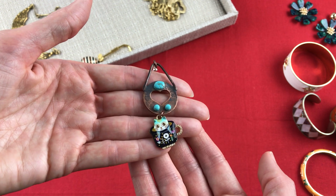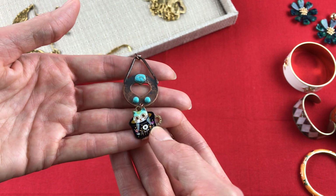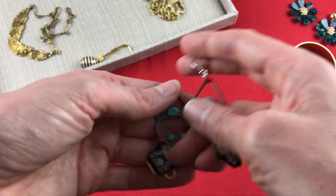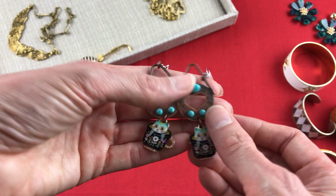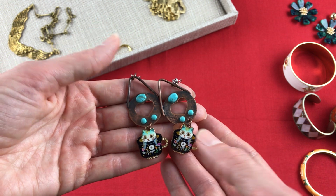This piece is something you can buy. I don't know if it's Alibaba or where it's from, but you can buy the charm, and he just assembled these pieces. I don't know where he got this piece from, but he assembles jewelry. But I thought these were really cute, and I just really like the cat and the teacups.